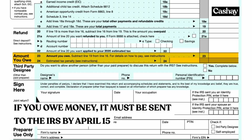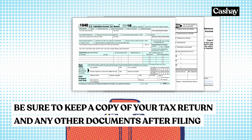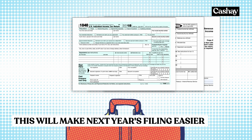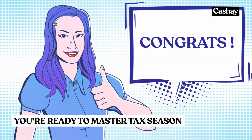Alternatively, if you owe money, you will need to send this to the IRS by April 15th. Be sure to keep a copy of your tax return, as well as any other documents after filing. This is good practice and will help make filing next year more manageable. Congratulations, you are now ready to master tax season.